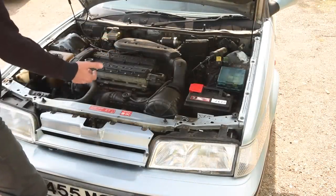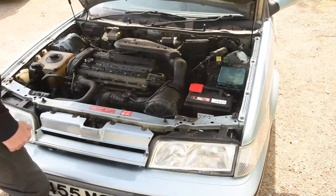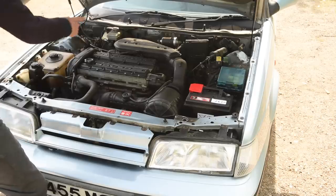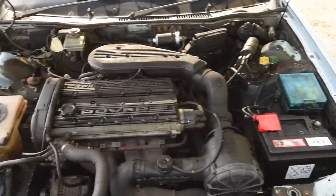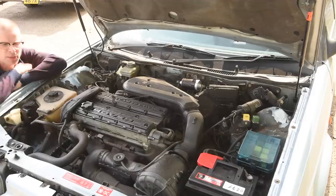So here we have it, Rover's M-series four-cylinder petrol engine. It's single-point fuel injection, but does have 16 valves. You've got three choices under the bonnet here. You've got the 2-litre petrol, 2.5-litre diesel, and a 2.7-litre V6, which is the one to go for. Someone didn't with this one.